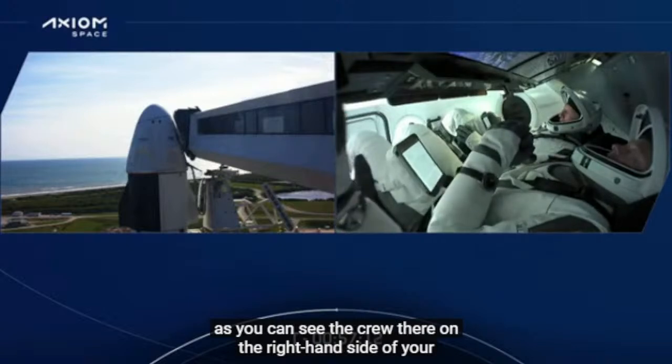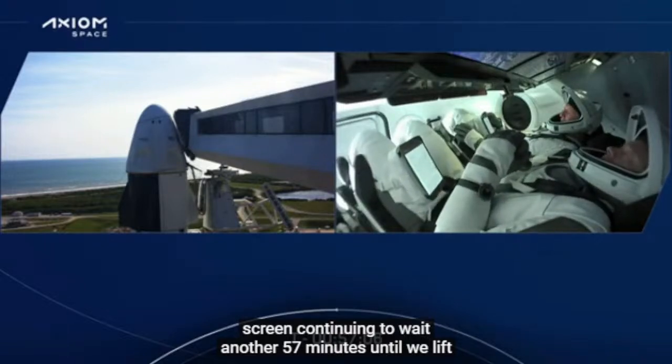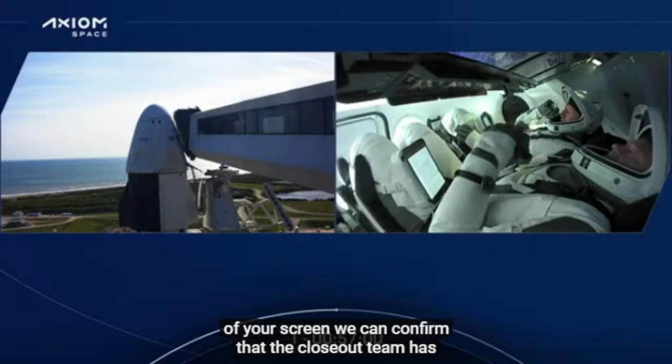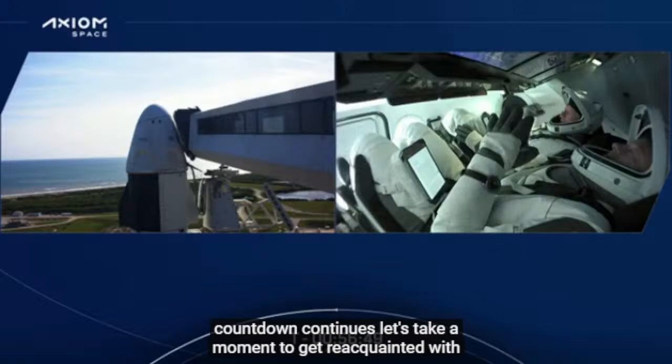As you can see, the crew there on the right-hand side of your screen continuing to wait another 57 minutes until we lift off from pad 39A, which you can see there on the left-hand side of your screen. We can confirm that the closeout team has departed the access arm there, so that's good news. Now, as the countdown continues, let's take a moment to get reacquainted with our crew today.